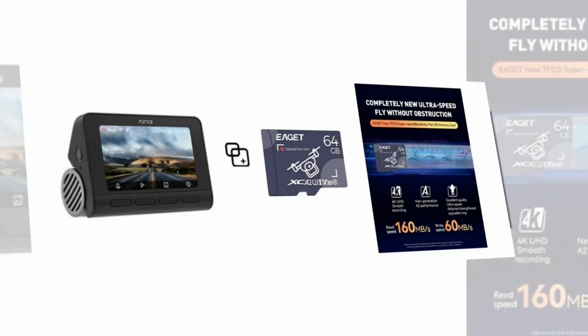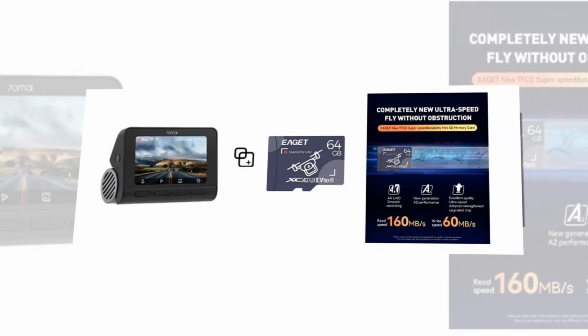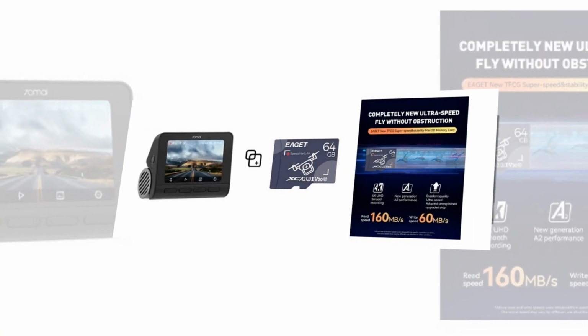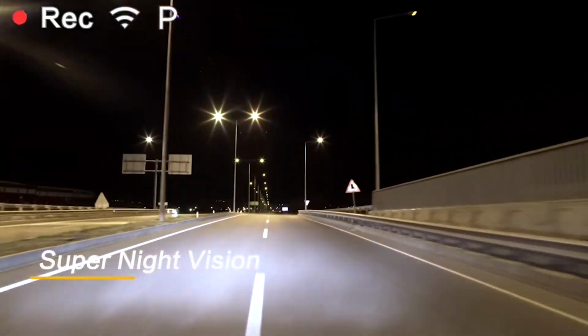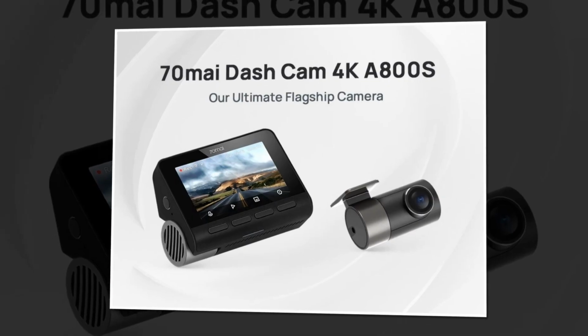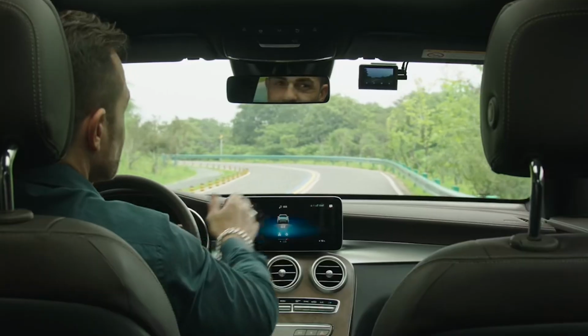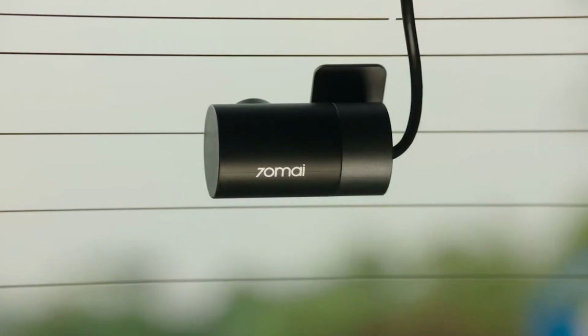This 70mm A800S supports microSD cards up to 128 GB, giving you plenty of storage for hours of high-quality recordings. And thanks to loop recording, older files are automatically overwritten when the memory card is full, so you never miss a moment. Designed for convenience, this 70mm A800S is compact, lightweight, and easy to install. Its sleek design blends seamlessly with your car's interior, ensuring it stays out of sight but never out of mind.